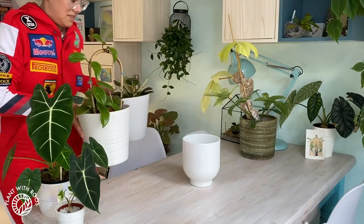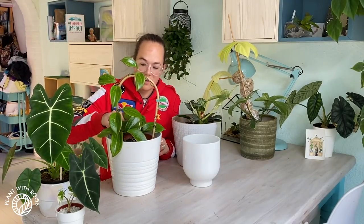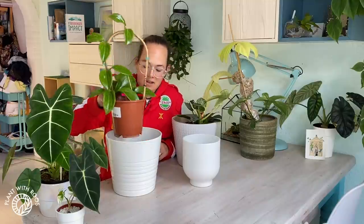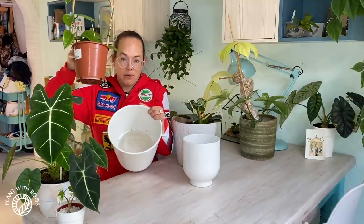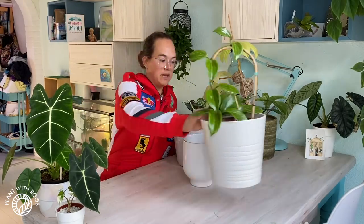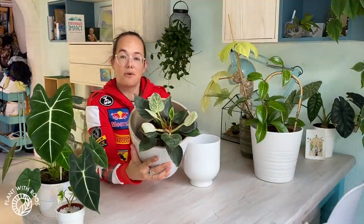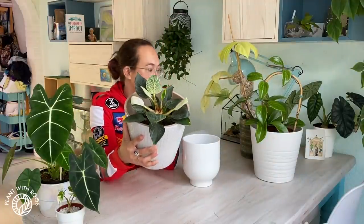And I have the same issue actually with a few. Let me show you them. These two also needed some proper pots because this is my hoya species, probably merillii, but that's a small pot. I even put a little thingy underneath so that it gets enough height to sit in this big pot. But obviously that doesn't look the best. And same for this little birkin that's swimming around in a huge pot.